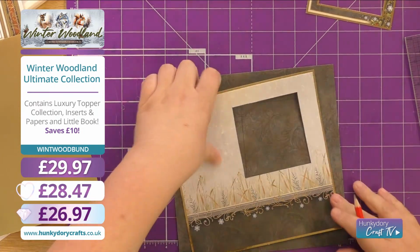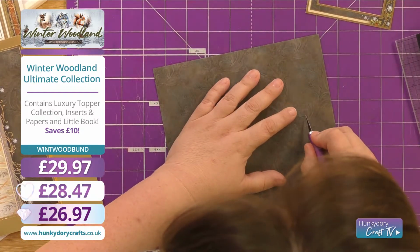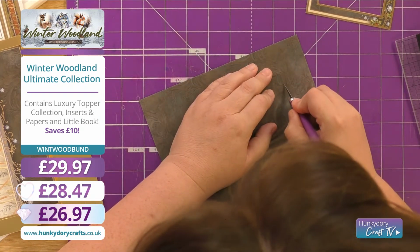Grey pencil on that grey background might not be the easiest to see, but there we go. And again, we're just going to cut this out, but we're going to do this before adhering it to the gold. Okay. All will become clear, I promise. Okie dokie.